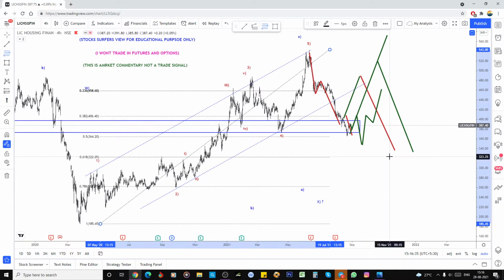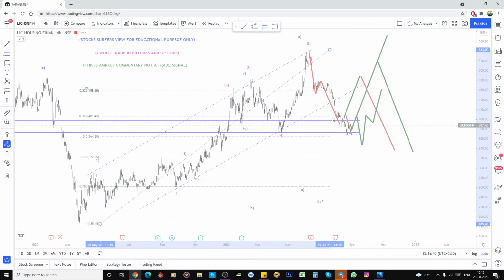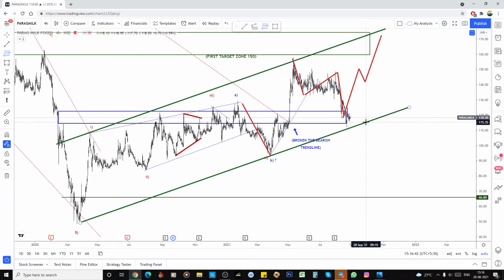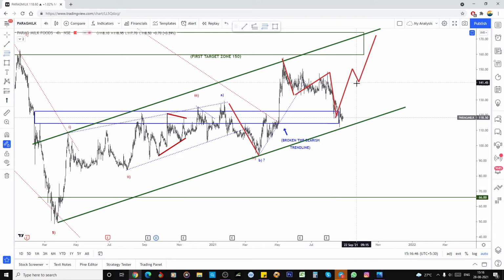So next we will move on to Parag. Parag, I already bought at 118. In this zone I bought. So let's wait for this to be validated.